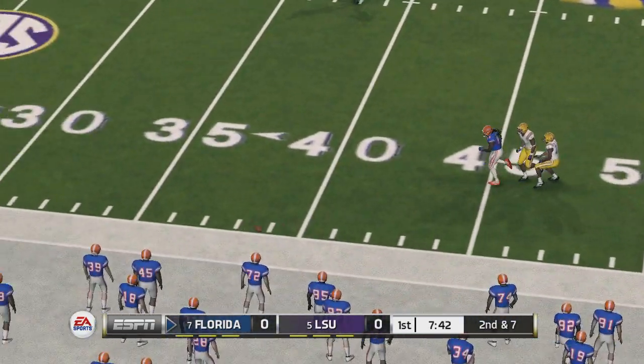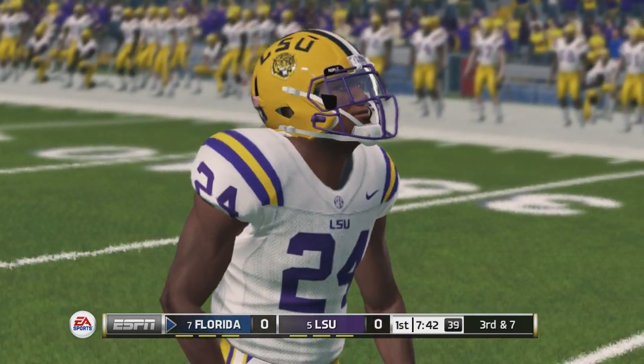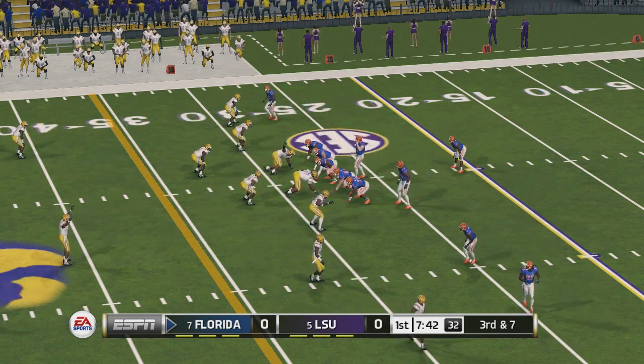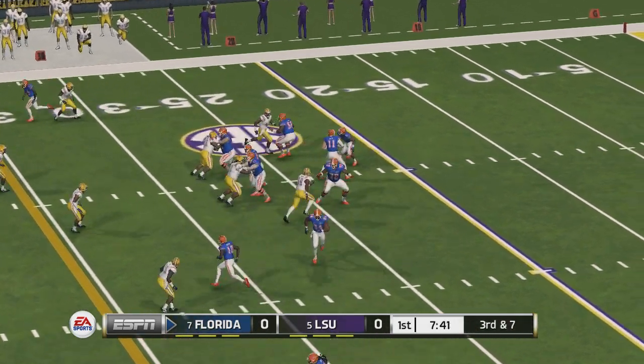Quick toss. They can't connect. Incomplete. These guys just don't seem to be on the same page, and they're going to have to be if they expect to win this game. From their own 28-yard line, third down. They're one of the loudest crowds in the country, and they are on their feet.